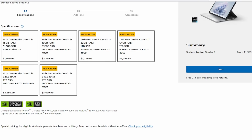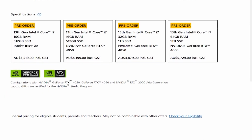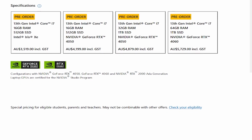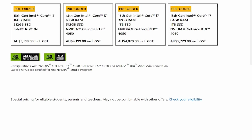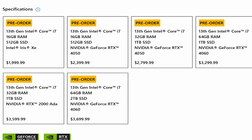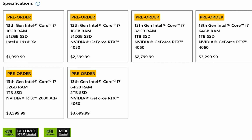This goes upwards of $3,700 for the RTX 4060 model. Speaking of which, if you want to get that model, you have to get 64GB of RAM and 2TB of storage. But in the States, you can get it with 64GB of RAM and 1TB of storage. They should have given us the option to choose that graphics card with 16 or 32GB of RAM to save some bucks. So in conclusion, the best all-in-one device in the market if you can deal with the price tag.